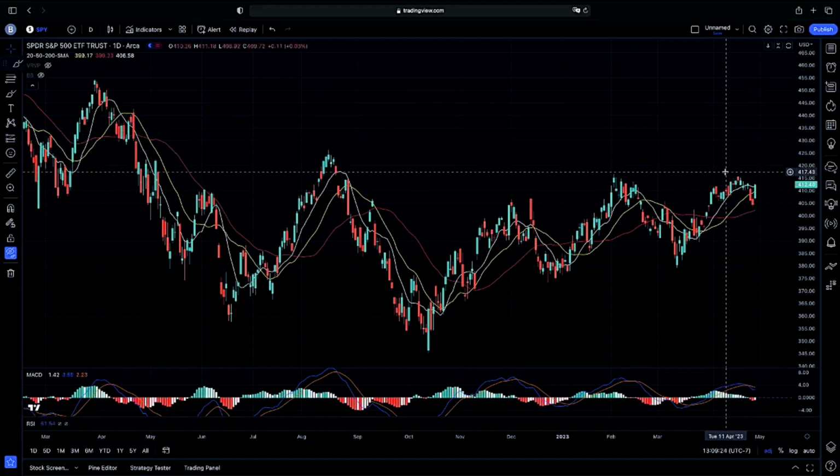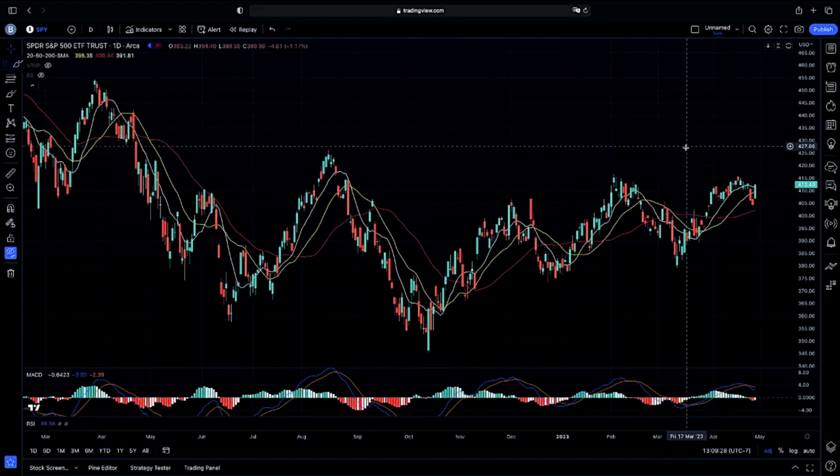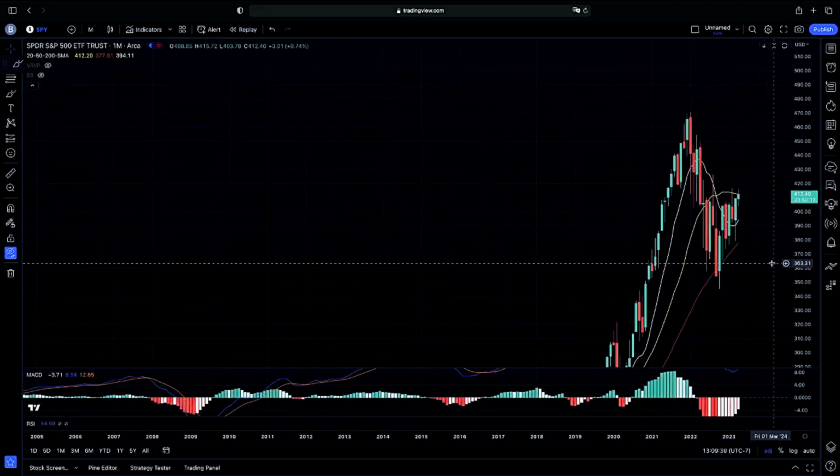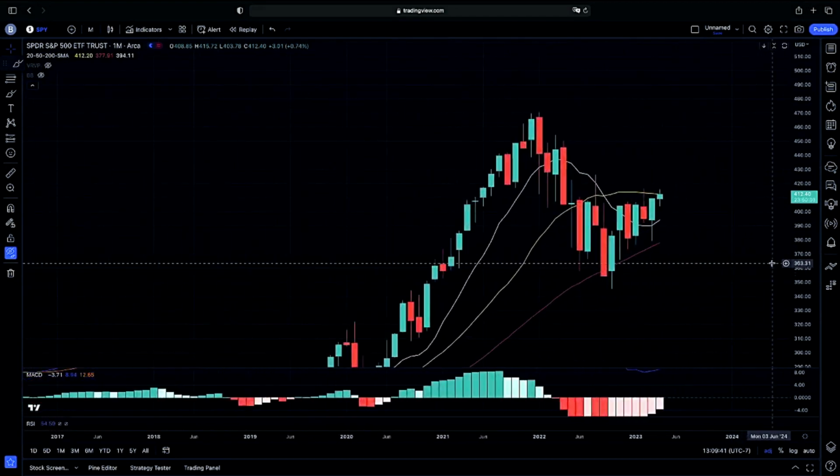And again, just looking to see if we continue on above 416 with that bullish candle structure to possibly continue on above 426 to gap up is what we're looking for from our swing perspective if we get that bullish candle structure on the daily chart.